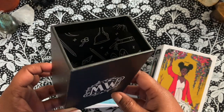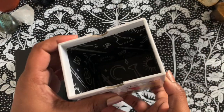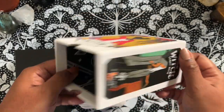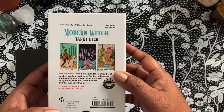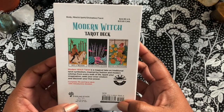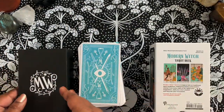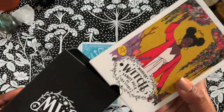I will say that this is the only deck I have from Liminal 11, but they pay close attention to the boxes. They put pretty things on the inside, little fun things to find. The boxes are really sturdy and nice. I hear that the new boxes have like a clasp on the bottom. I'm not sure if Modern Witch has been reprinted like that, but this is old. I got this one when it came out.